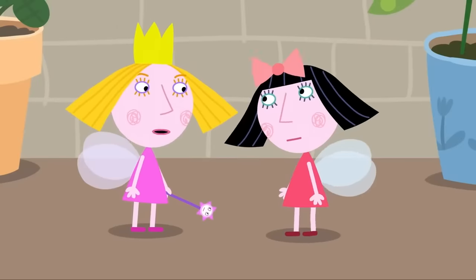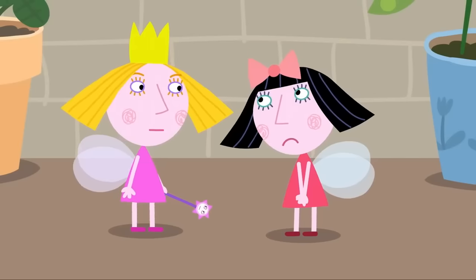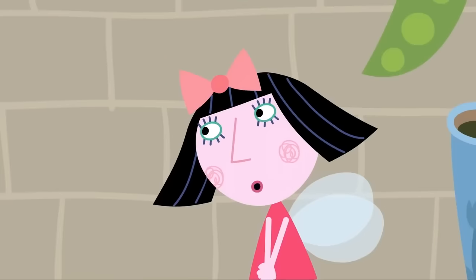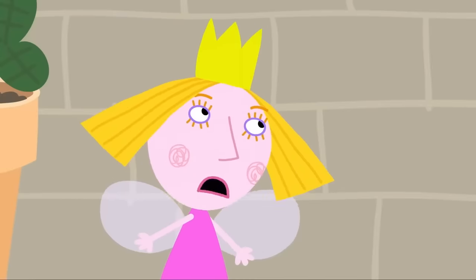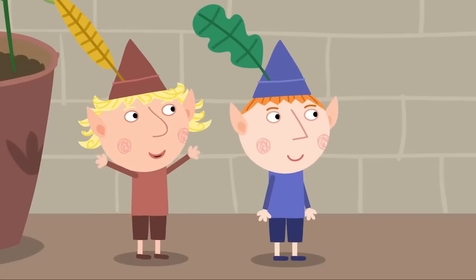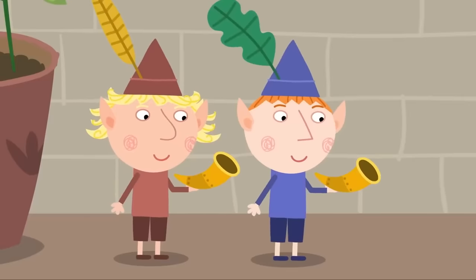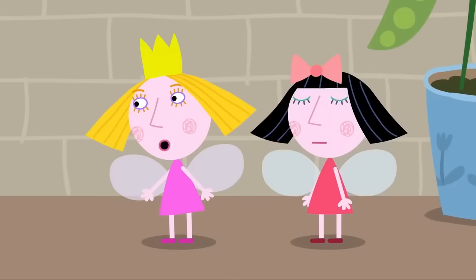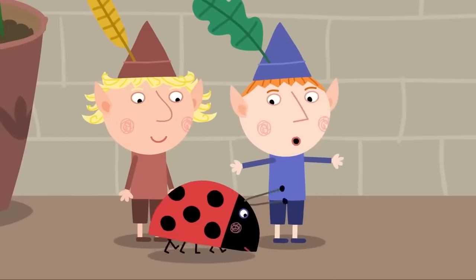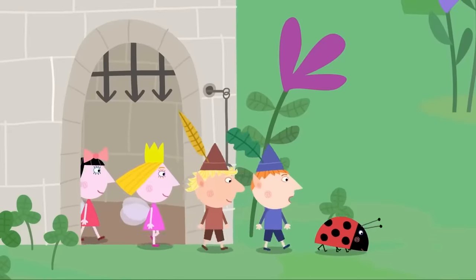So where are the twins? They kind of flew away. They've escaped! And they've sort of got my wand. Goodness knows what damage they might do. Don't worry, we'll find them. Elves are good at that sort of thing. And we're elves! So, how are you going to find them? Easy. Gaston can sniff them out. Gaston, find Daisy and Poppy.